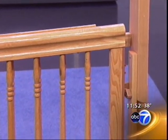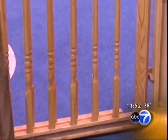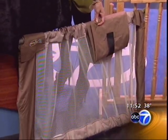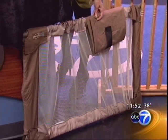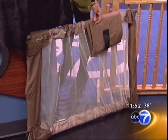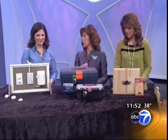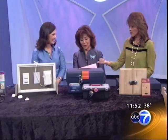And the other one is a pressure mounted gate. That could be for the bottom of the stairs or, you know, to block them off from room to room. I always wonder, do these stay pretty well, these pressure mounted? They do. Just don't put them at the top of the stairs. Okay. And that one is Crosstown Gate by Even Flow, and it folds up into a bag to take with you. Oh, very nice. Or store away. Multi-purpose. We love that. Thank you so much for coming in.